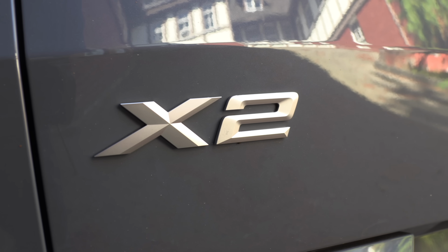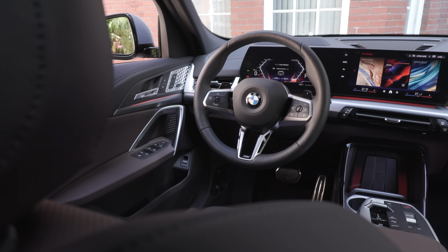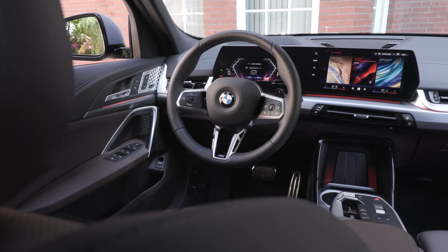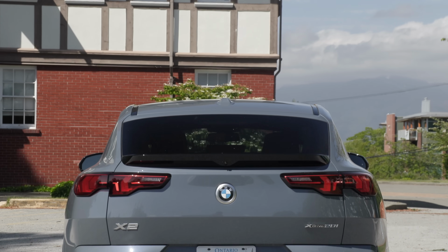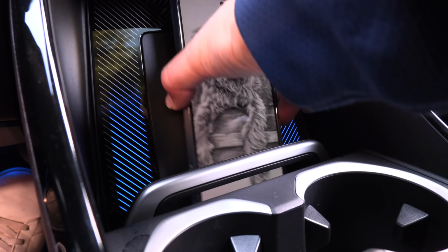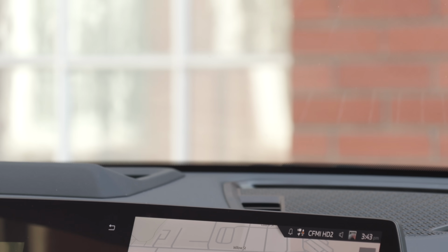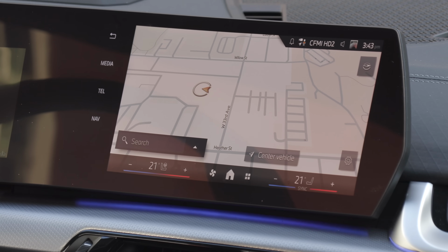If you've ever been on the BMW website, you know a lot of features are bundled into packages. So you can get extra features like a head-up display, parking assist plus with surround view, a Harman Kardon sound system, wireless charger, heated steering wheel, a panoramic sunroof that does not open, and video augmented reality navigation.